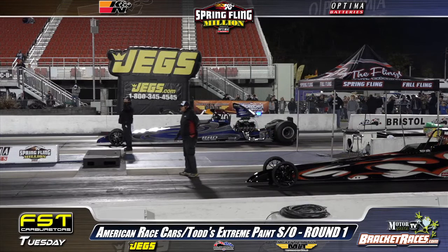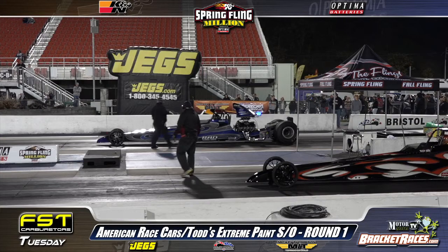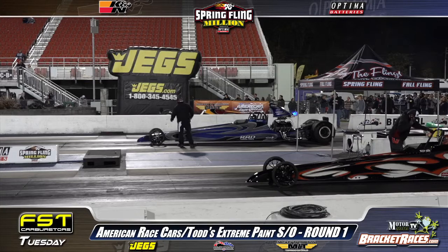There's now Corey Galitti and Scott Albrecht. We got one that's having trouble making the turn up there at the top end. And as soon as we get the top end of the racetrack clear, we'll get back after it. We've got our quarterfinalists back in the staging lanes.